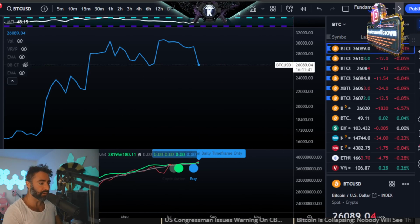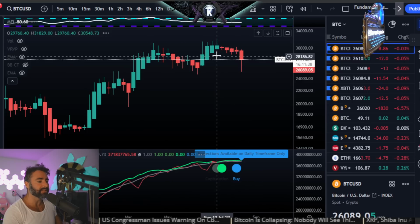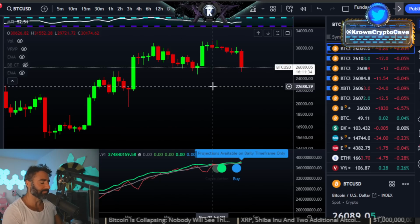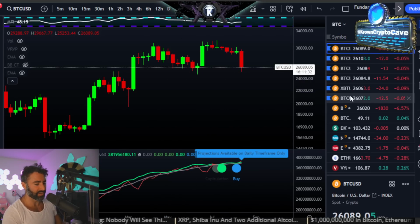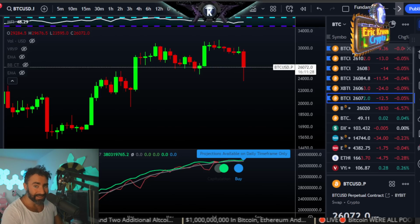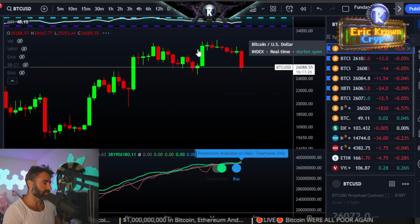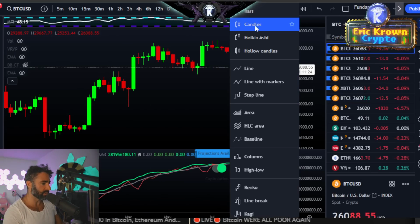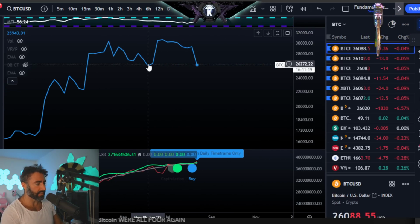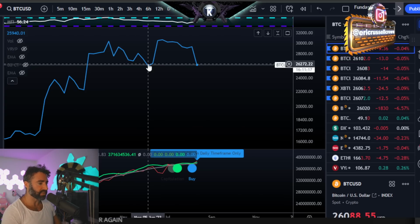Is there a wick below that region? Yes, absolutely. But this is not operating on wicks. Actually, there's no wick below on this one, but on Bybit there definitely is. But again, it's not on wicks, it is on closures. This is a very, very important key point of the analysis. So going back to the line chart, yes, it's a hair above. 25,900 is the area to beat for tonight's closure.